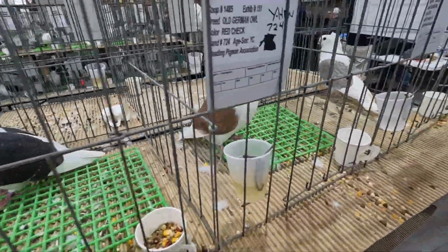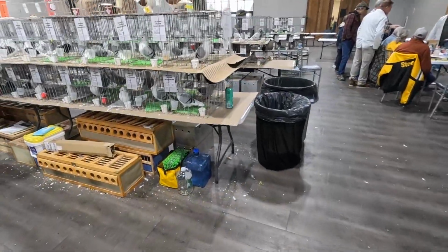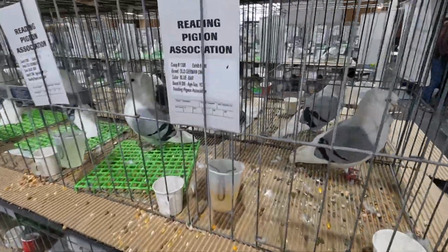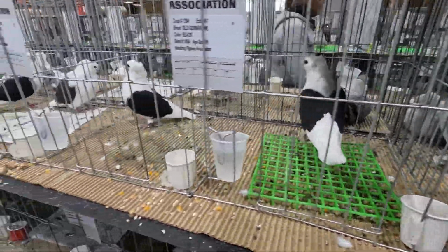Pretty basic here. I feel like, how many pigeons do you have if that's the best that you're picking? Just reduce red. I think maybe guys only have like 20, 30, 40 pigeons instead of 200, 300, 400. They just bring the best one out of each batch.